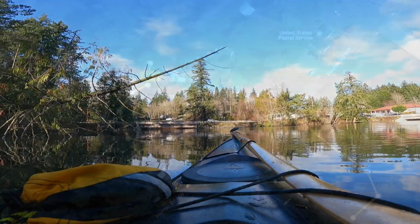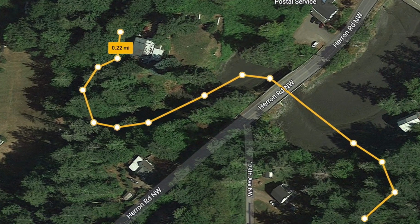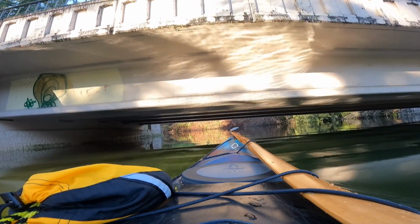Right here, we're leaving the backside of that cove, and we're about to go under the Heron Road Bridge, and we're going to follow this waterway up.